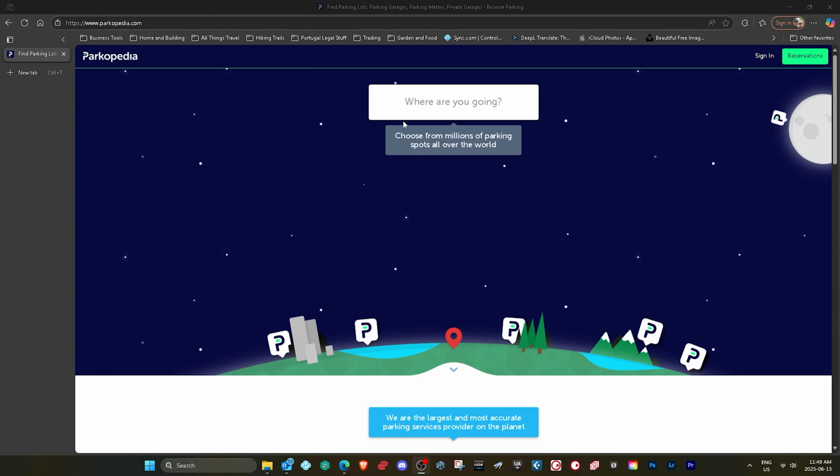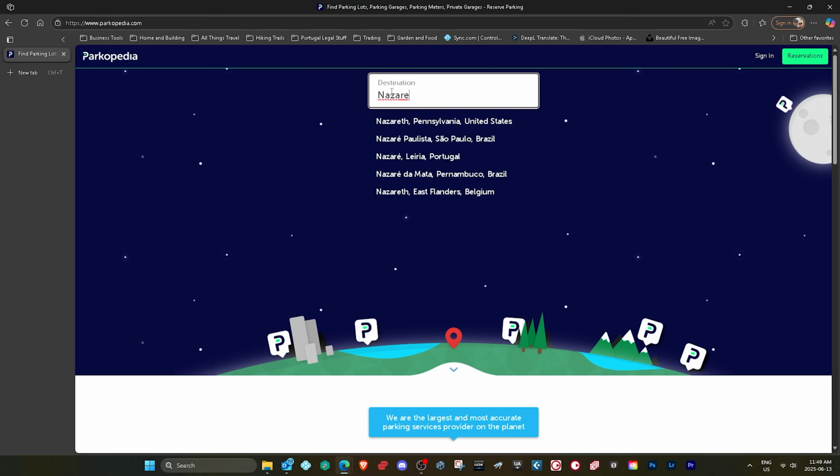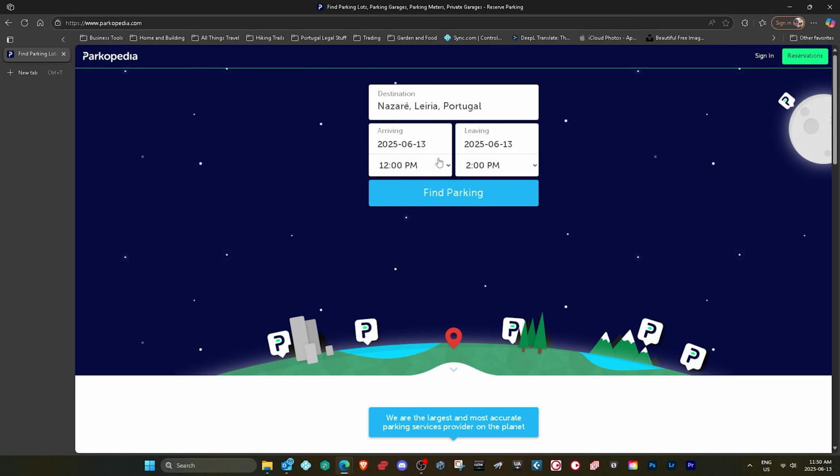Okay, so I found this website called parkopedia.pt. When you go to parkopedia.pt, you get to the home screen and you type the city that you're in. In this case, we're in Nazaré. Type Nazaré, and it'll bring up Nazaré in Leiria, which is the district, Portugal. Just hit find parking, you don't have to worry about any of that.